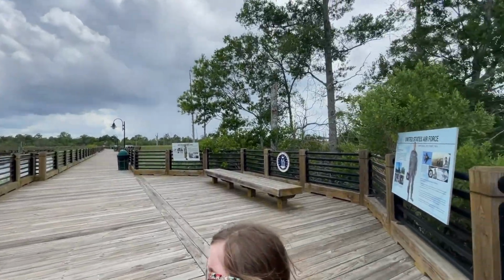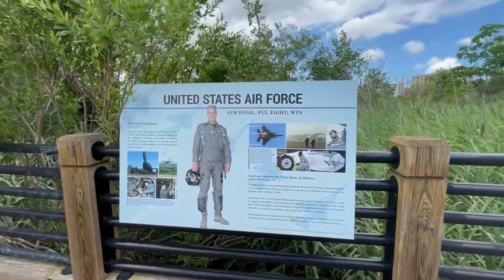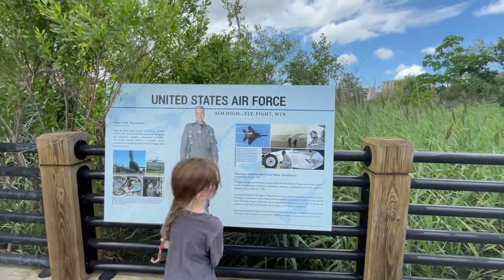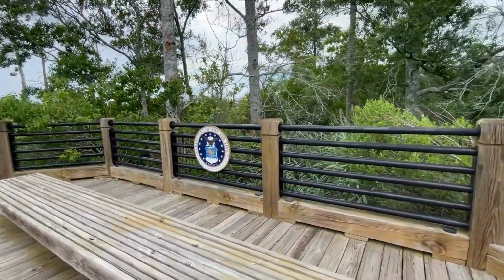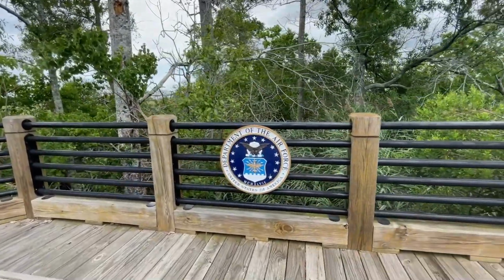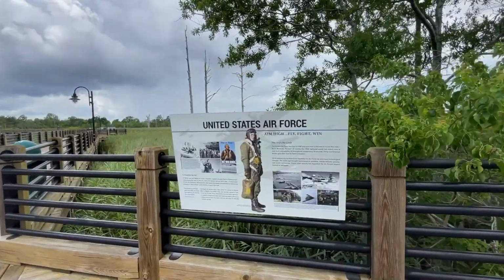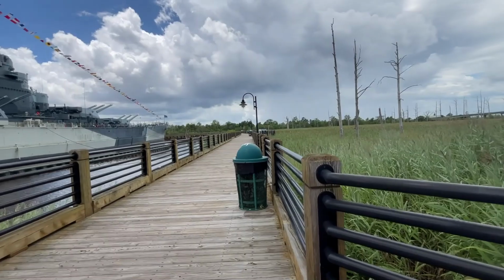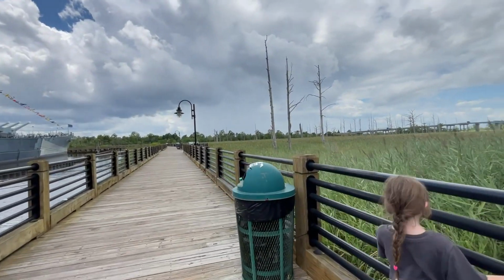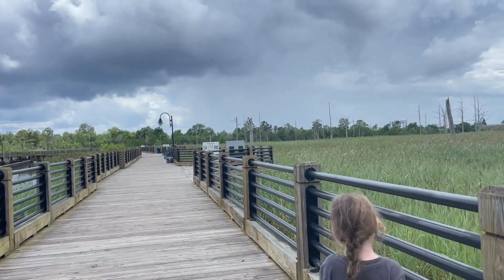And now we find ourselves at the United States Air Force. Fly, fight, win, man. In case you didn't know, I was in the Air Force. And Daddy is in the Air Force. The Air Force obviously did not exist as its own branch during World War II, but was part of the Army as the Army Air Corps, and then became its own branch in 1947. The walkway is really nice and peaceful. We've only had one other group of people over here.